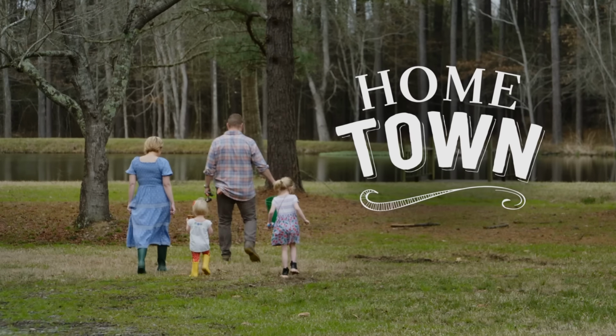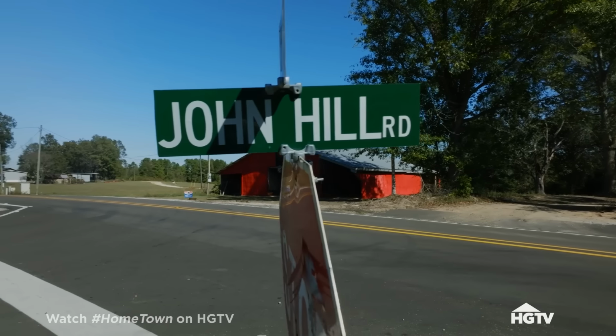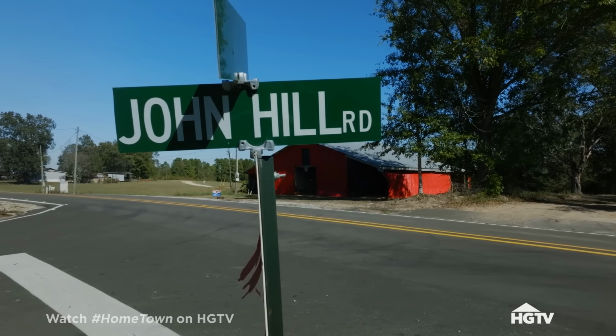Wesley and Sarah live in a house that's been in her family since 1963, on land that's been in her family forever. This is Hill Country, as in the last name Hill. The house that we bought is my grandmother's house, my dad's mom. They've been living there for 6 years now.